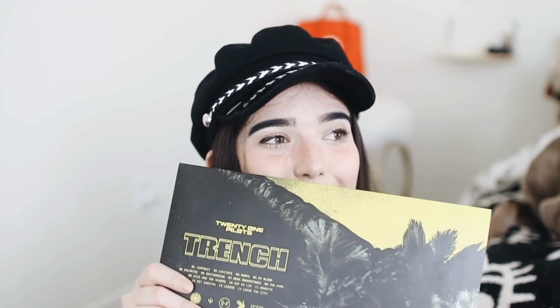I love it that much. I don't usually say this about an album, but this album in particular has nothing wrong with it. There's not one song that I skip and get bored of. I love every single song on this album, and I want to cry just thinking about it, so I'm not going to talk about it anymore. I'm going to move on.